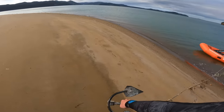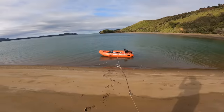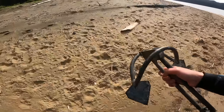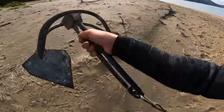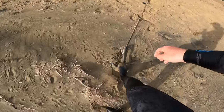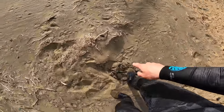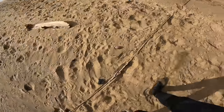Can see that tide is pretty far well out now. Look at that big drop off down there. That's going to be quite fun fishing to that tonight, I think. Let's get this right up here. Dig that in. I'll get some more wood and stuff on there. Make sure that's securely anchored.